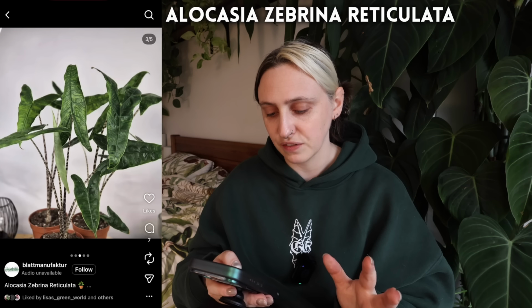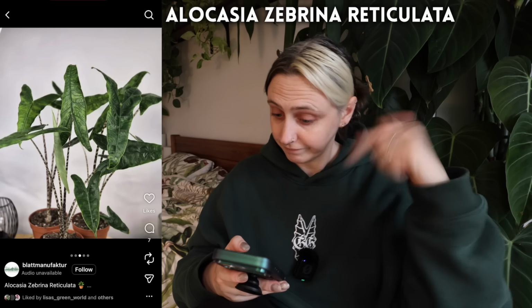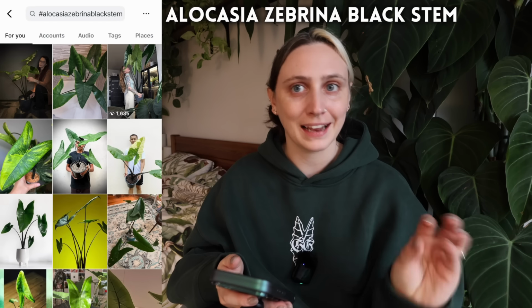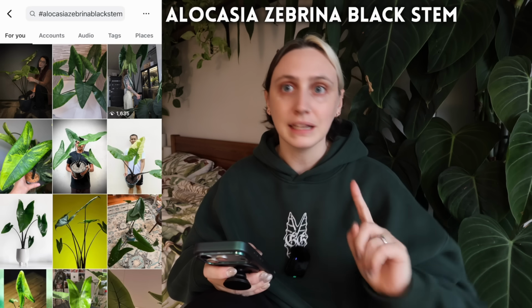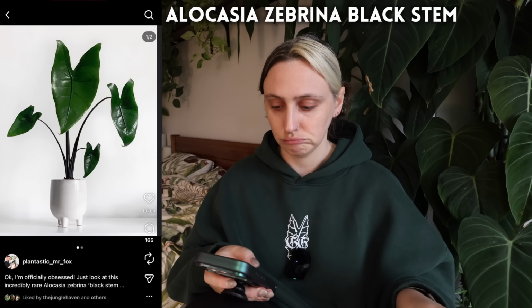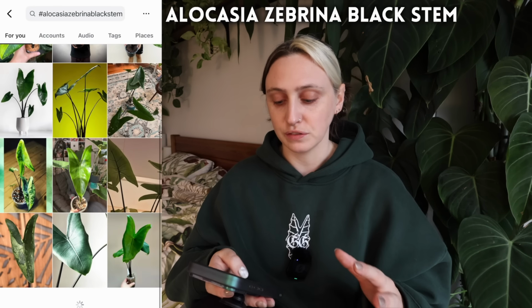Okay, yeah, I've justified it, and it's got the beautiful Zebrina stems, which I love. So if I could get one of them, that would be freaking awesome. Oh my gosh, I didn't quite realize how many alocasias I have on this list. But similarly, but still different, it's still a Zebrina, but I really want the Zebrina black stem. I have wanted this one for ages. This has been on my wish list for quite a long time.